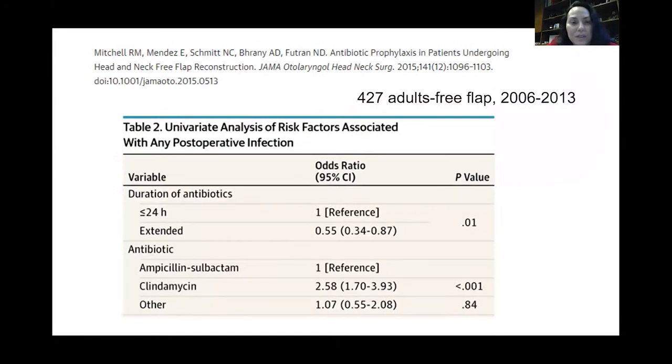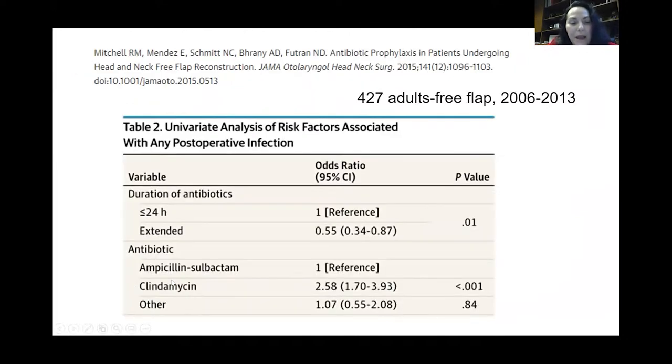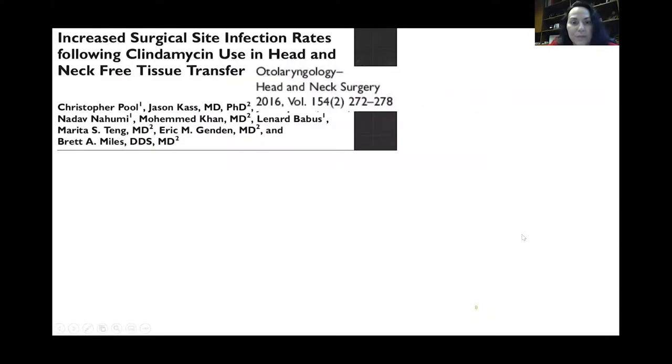So this is just one particular study of patients in the head and neck surgery realm undergoing head and neck free flap reconstruction, just to give you an idea of when penicillin may be a better choice than what we will usually give. So these were 427 patients who had a free flap. These surgeries were performed between 2006 and 2013. And you'll see here at the bottom that patients that had ampicillin sulbactam prescribed really didn't have an increase in any surgical site or postoperative infection. But you'll see if they were given clindamycin, which tends to be standard in many practices if you're penicillin allergic, it actually increased your risk for a postoperative infection.